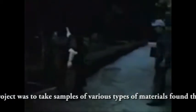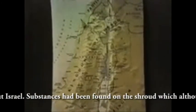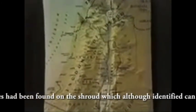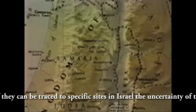The testing was completed in Germany. All that remained would be the laboratory work in the United States, which would explain the results. Another important part of the project was to take samples of various types of materials found throughout Israel. Substances had been found on the shroud which, although identified, could not be located in Europe. If they could be traced to specific sites in Israel, the uncertainty of the shroud's origin could be dispelled.